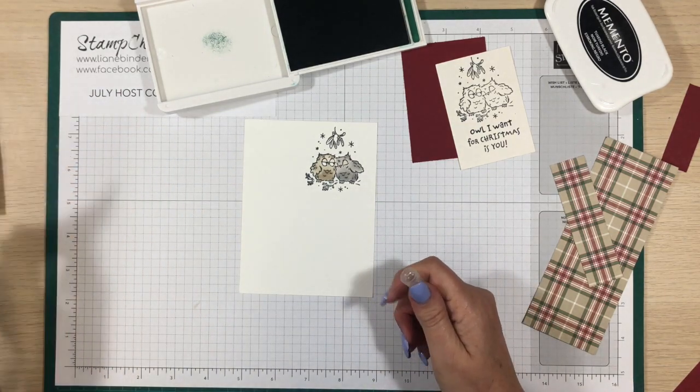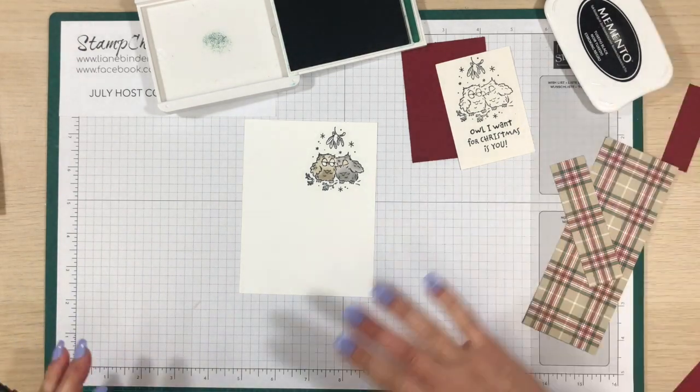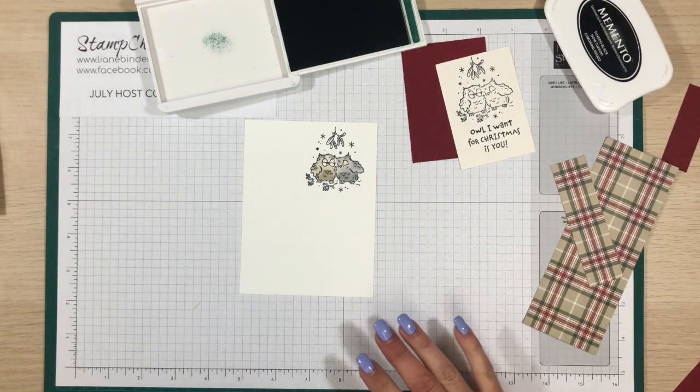Okay, so here is some, that's such a nice piece of paper down here. I don't even want to get it dirty.